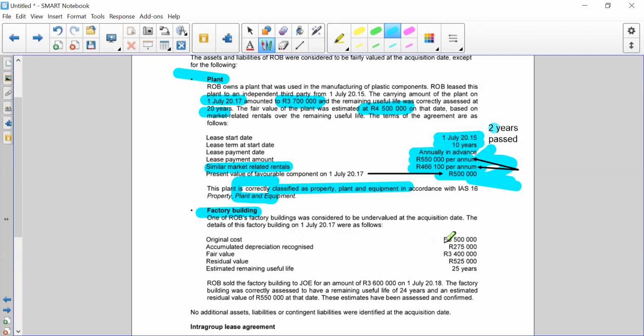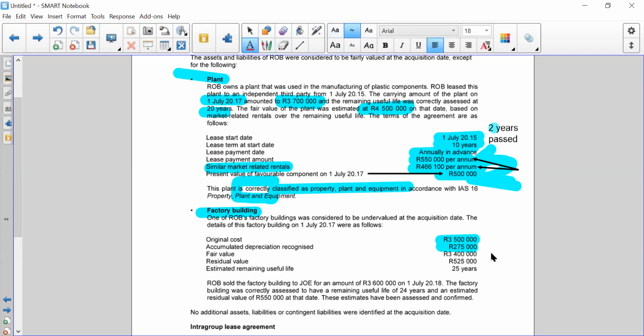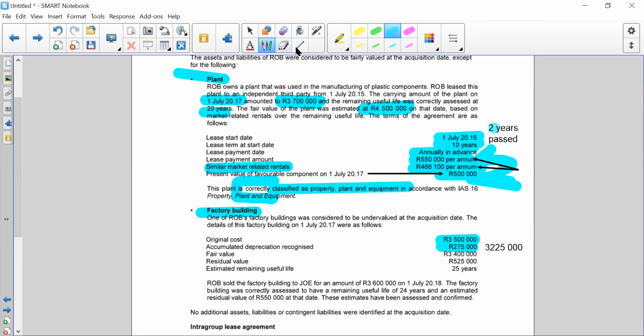So the original cost was 3.5 and the accumulated depreciation was 275. So the carrying amount at that date would have been 3,500 minus 275, 3,225. That was your carrying amount, but they then give you your fair value, which is 3.4 million. So there we will have a fair value adjustment of 175 to get the 3,225 up to the 3.4 million.